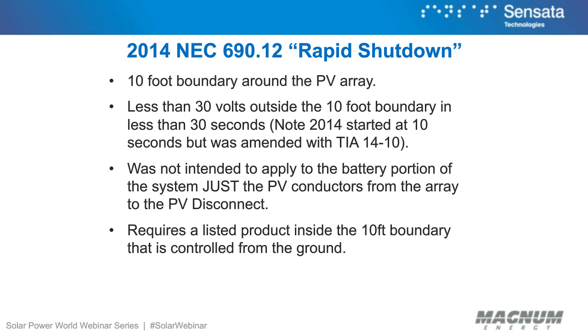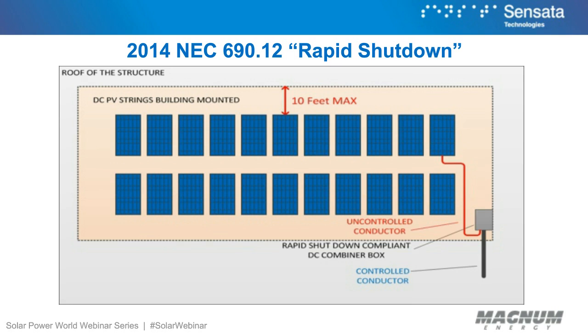I think I've got a slide here that's an example of what this would look like physically. The gray box here, the big box, is the roof of the structure as marked, and the tannish colored box is your 10-foot boundary. The thing to note about this is that you would be allowed 20 feet between the top and bottom row of PV modules. On a normal residential roof, that's not a problem, but if you get into more of a commercial building, you might have an air handler or something that you've got to get around, and if that conduit between those two modules gets to be 21 feet long, that conductor has to be controlled.